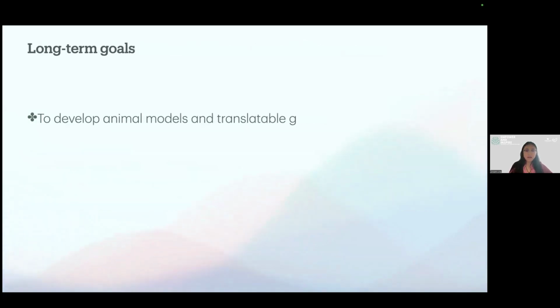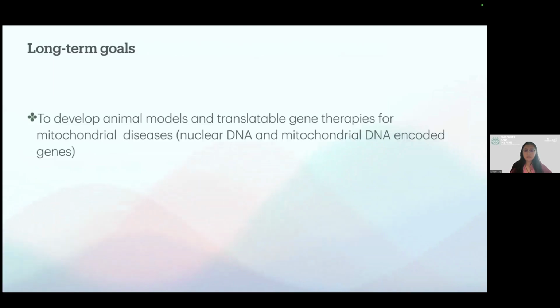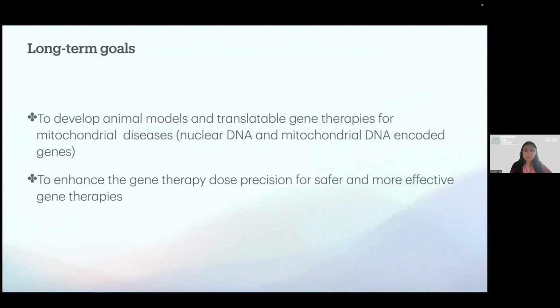The long-term goal of the lab is first to develop animal models and translatable gene therapies for mitochondrial diseases. My lab is working on genes that are encoded in the nuclear DNA as well as mitochondrial DNA. Secondly, we want to further use those animal models and the experience and knowledge we learned from the previous gene therapy development to enhance the precision of the gene therapy, meaning that we want to regulate how much AAV we give and how much protein we express from this gene therapy, for a safer and more effective gene therapy.